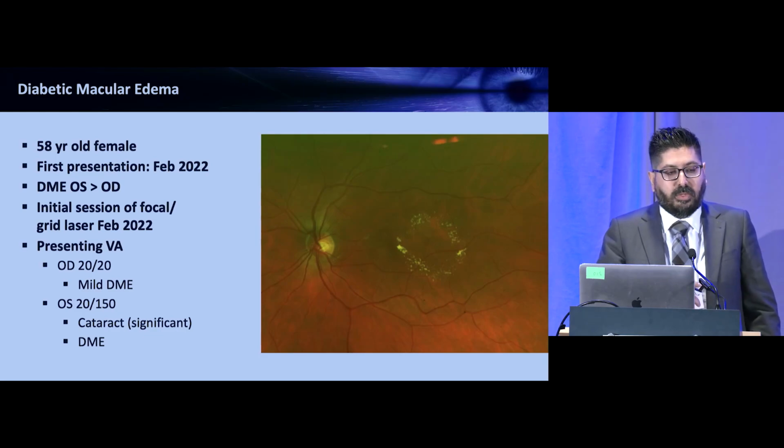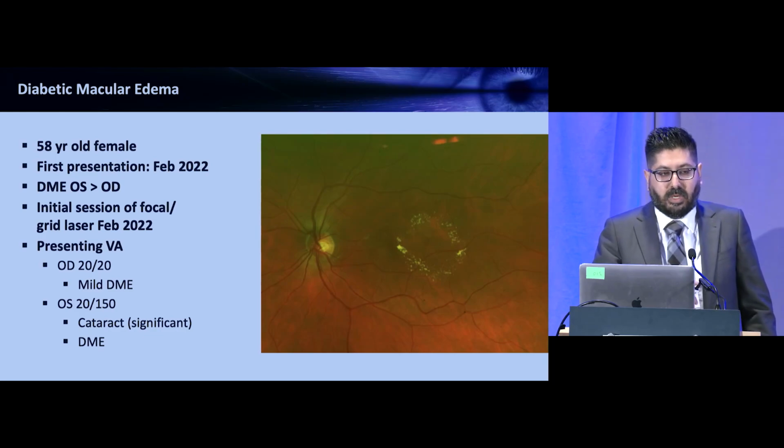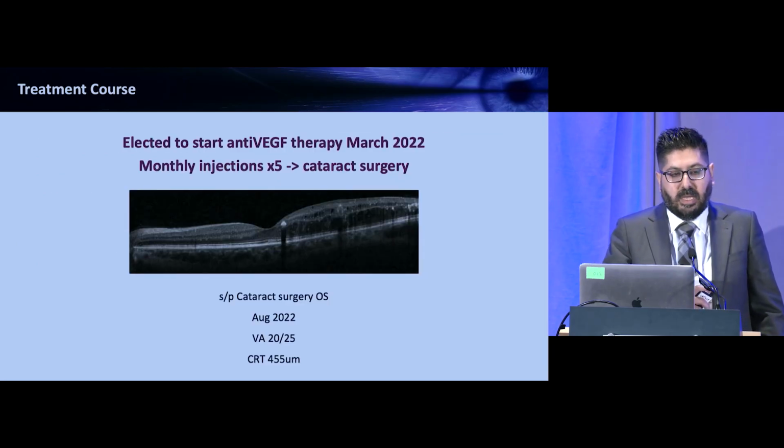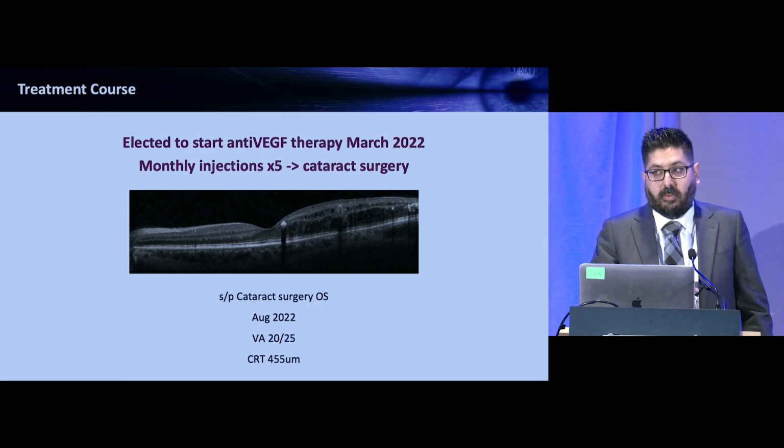My concern for her was that she had a visually significant cataract in the left eye that had dropped her vision down to 20/50. I had a good chat with her about my concerns with the cataract surgery and the DME. You can see the large amounts of intraretinal fluid. Eventually she came back, we elected to start treatment, and she had about 5 injections before her cataract surgery, which she did very well.